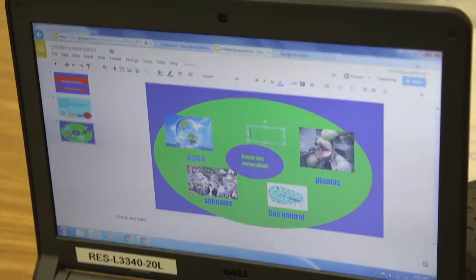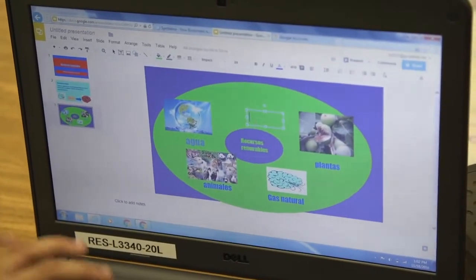Some of the kids are using Google Slides, some have used Book Creator, and some have used Telegami. And so far so good, and they're learning to work together and fix problems that they've had as a team, and I've seen a lot of great things in relationship to that.